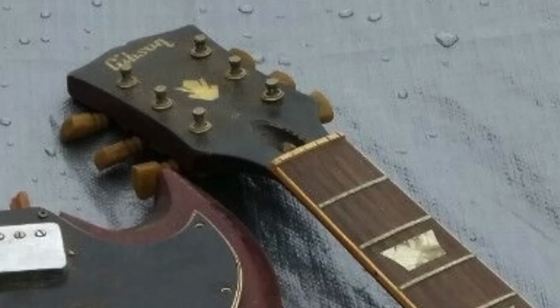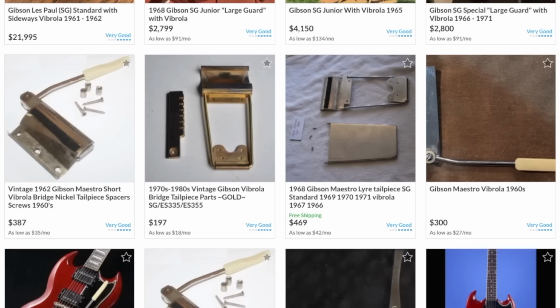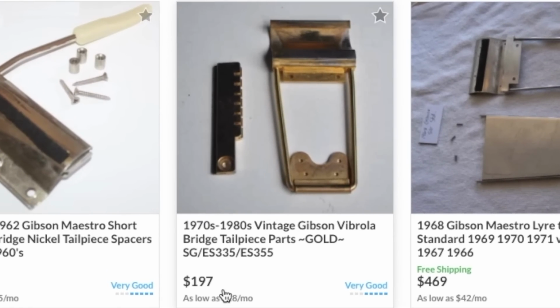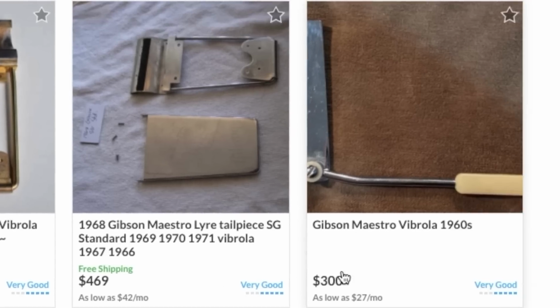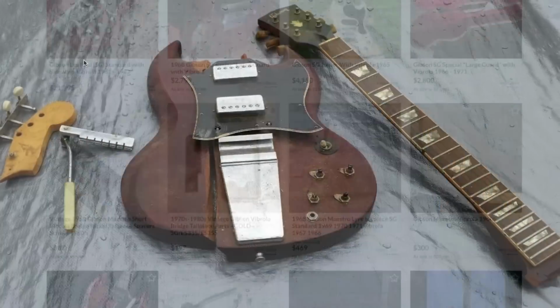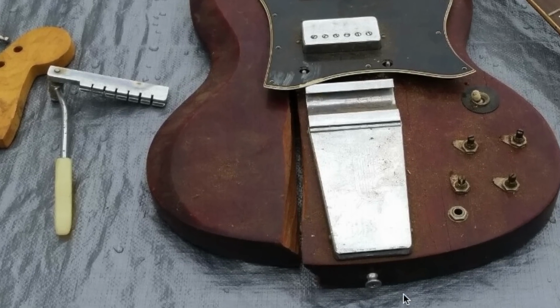Because with the Vibrola unit actually still being original, I believe you could probably sell that for like $450 because it's an original 60s one. Those things don't pop up too often. Like this one, it appears to be gold, but not complete. They want $200. Here's one that doesn't even have the arm. They want $469. Somebody wants $300 for the arm. So maybe I'm a little bit shy on that price. You might be able to get a little bit more. But just being conservative here, let's say it's worth $400. I think you could get that for it at least.